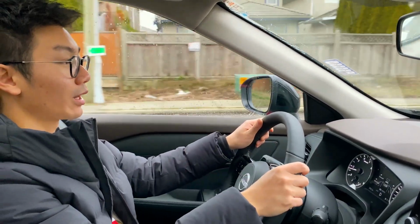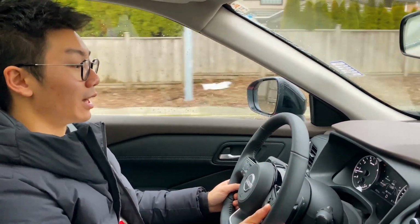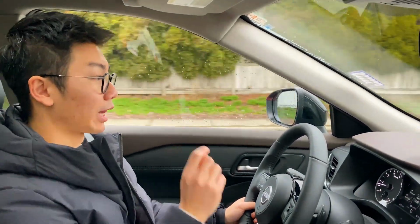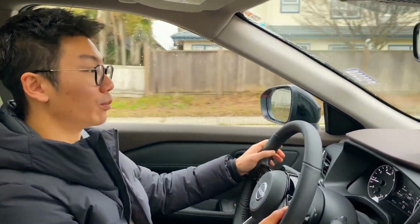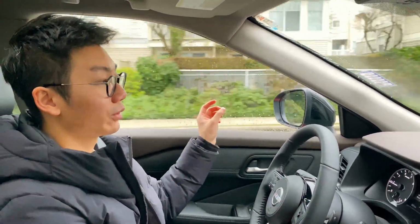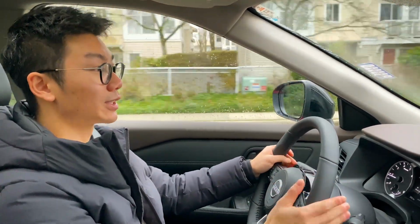And the other thing I really like about the Nissan Rogue is that the cabin is really quiet. The reason being is that Nissan, they put in the acoustic glass on the front window. So on the driver's side and the passenger side, we have a thicker window to block out the road noise and the wind noise as well. So the cabin is actually very quiet.